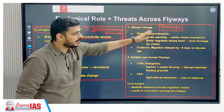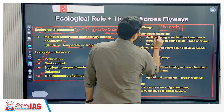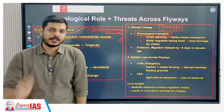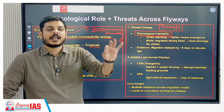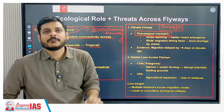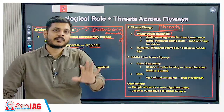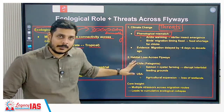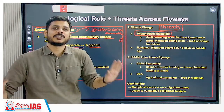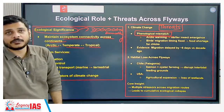So you can see in the threats itself, the first point is climate change. That means the phenological mismatch. What does this mean? Phenology basically means, remember we were talking about the biological clock. There is a certain time when the birds will be on the move. If they are expecting a certain type of climate but it is not present there due to climate change, then it is going to be a phenological mismatch. That means it does not have viable conditions for the birds to breed. So climate change is actually causing this kind of phenological mismatch.